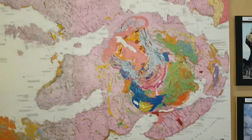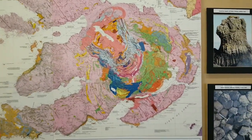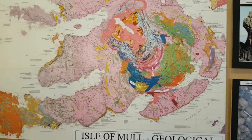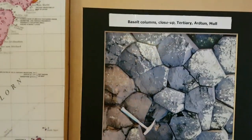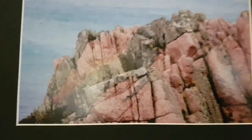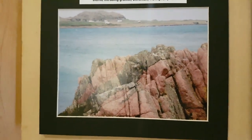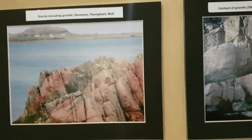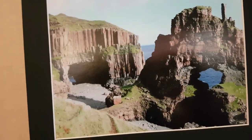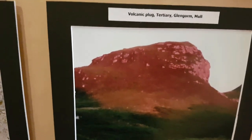Mull is quite unique that it has some of the oldest and some of the youngest rocks. And when you look at the map of Mull and all the different kinds of rock that it holds, it's really quite impressive. You've got basalt columns like the Giant's Causeway. You have the pink granite around Finnefort. It was sent to the States. It was so sought after. We have these fabulous arches near Carsaig. I think I'll probably want to go there. And at Glengorm, there's a volcanic plug. That's really just to name a few.